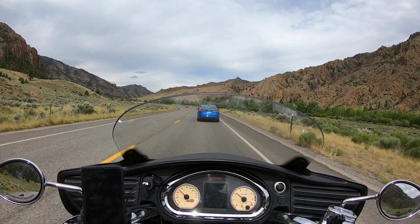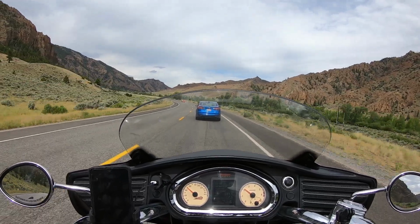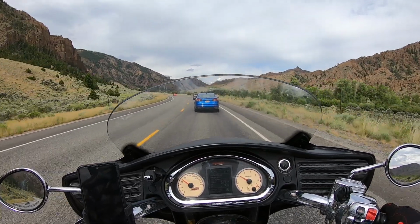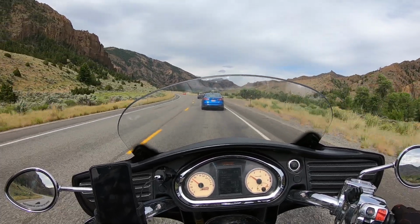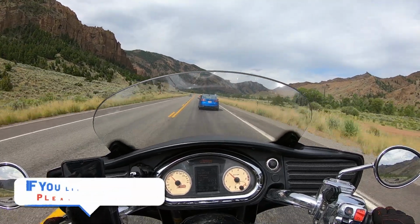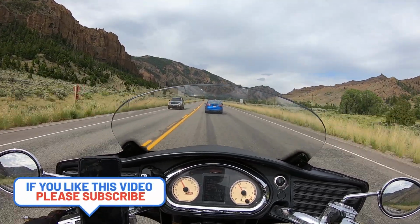So I think it's a great time to be a motorcycle enthusiast, and there's going to be some great things coming for us. But I guess that's going to effectively wrap up my comparison of these two bikes.